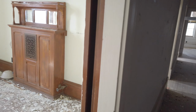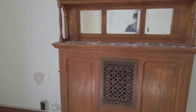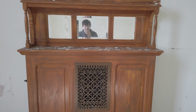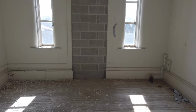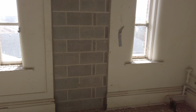Then as we enter this room, we actually have this, which appears to be a heating duct that was also a shelf, and as you can see, it has mirrors in it. So now, here we have where the emergency exit used to be. It is actually bricked off. There's no longer a stairwell back there. Not really sure why that was done.